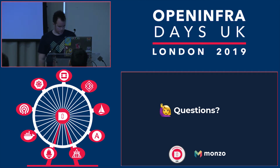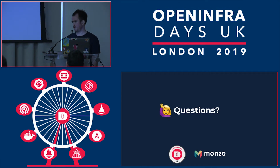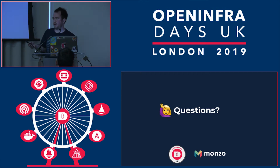So the question was, the mainframes that I mentioned earlier have been in use for several decades and have pretty much proven stability, right? And where do we see Kubernetes in maybe 10, 20 years?